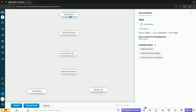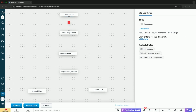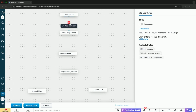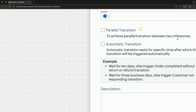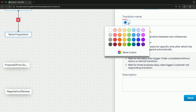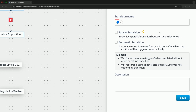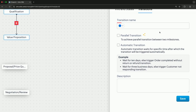Now, all we do is take our mouse and drag and drop a line, and that creates our transition point. Remember the input and output. So we're on the first state here, and in order to get to the next state, we can simply click on the transition and figure out how we are going to get from state 1 to state 2. And you can also color code the buttons just to make things easier. So it gives you a few options, right? You have a regular transition, but then you have parallel or automatic. Let's go through all three.